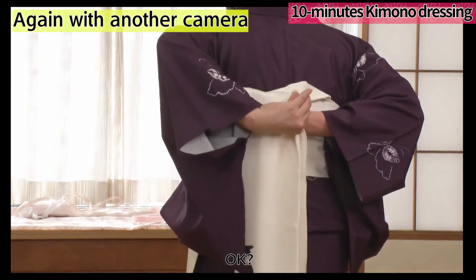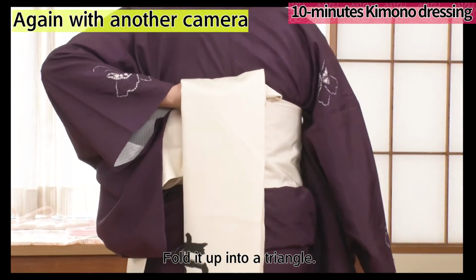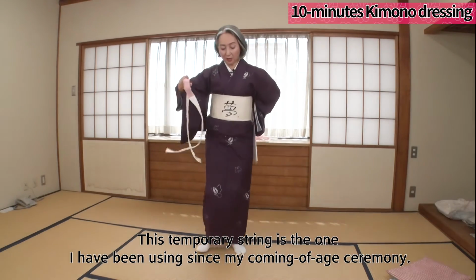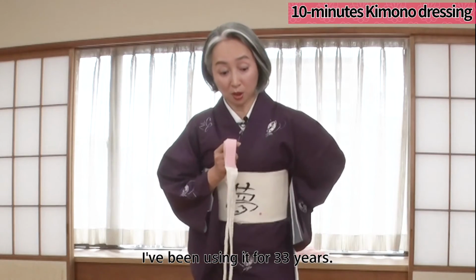Okay? Fold it up into a triangle. Here is something called a temporary string. This temporary string is the one I have been using since my coming of age ceremony. I've been using it for 33 years.